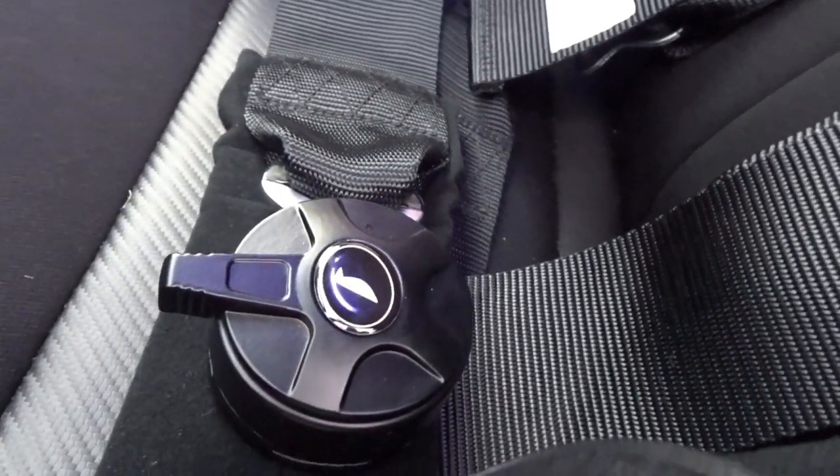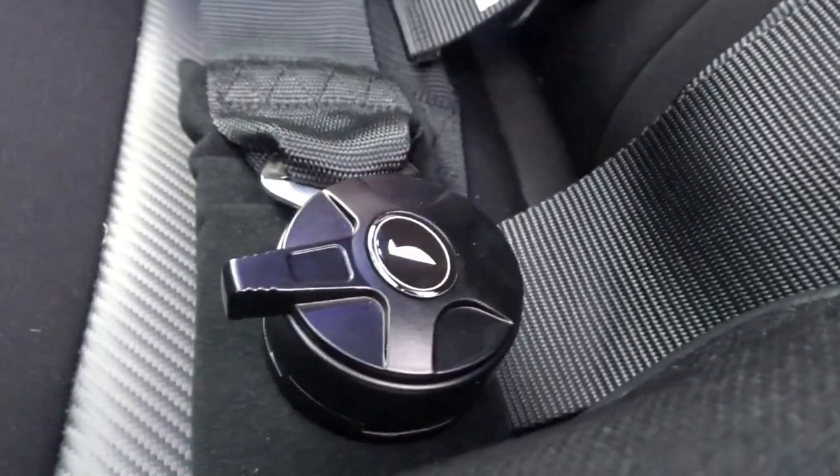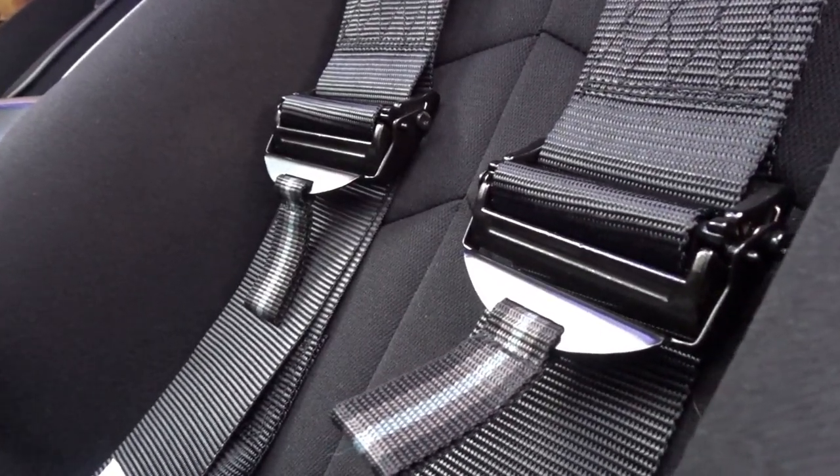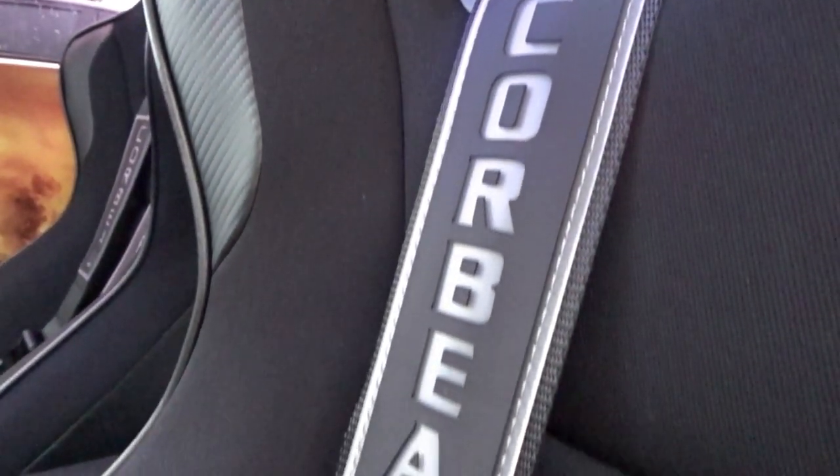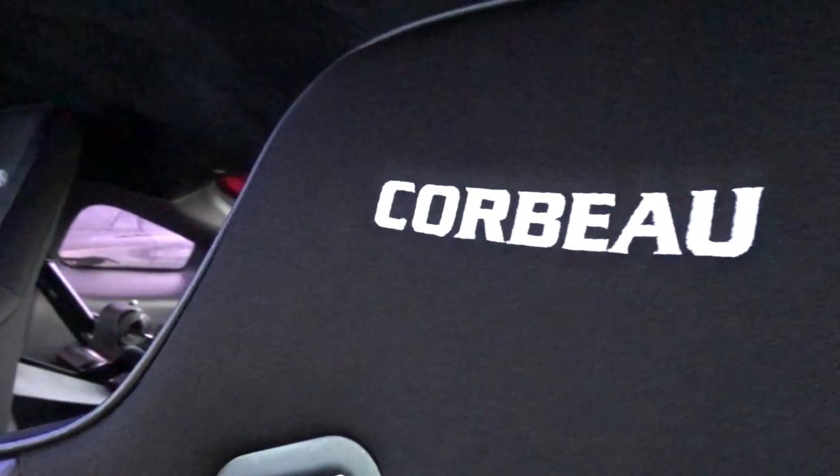I mean, how do you deny it? Seats look fantastic. These 3-inch 5-point harnesses look superb as well. I love this little touch right here. Great looking. Comfort, not so bad either.